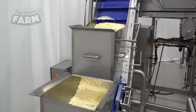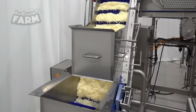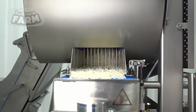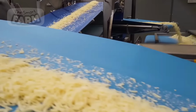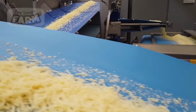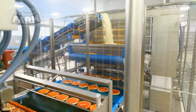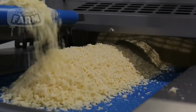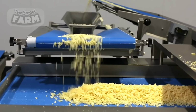Finally, comes the shredded cheese topping, a hallmark of traditional pizza. Specially designed machines evenly sprinkle a generous layer of shredded cheese atop the assembled pizzas, ensuring that every bite is filled with gooey, melty goodness. These machines are calibrated to dispense the precise amount of cheese needed for each pizza, guaranteeing uniform coverage and optimal flavor distribution.